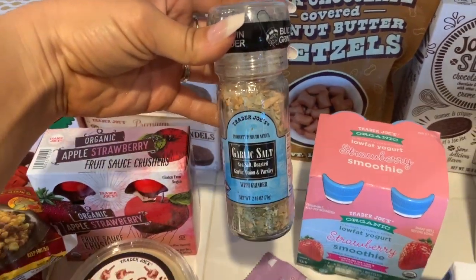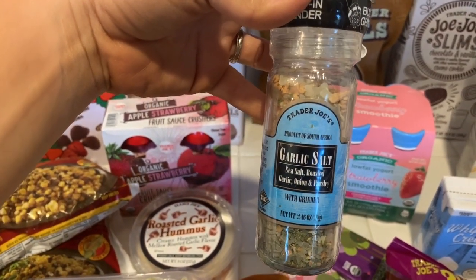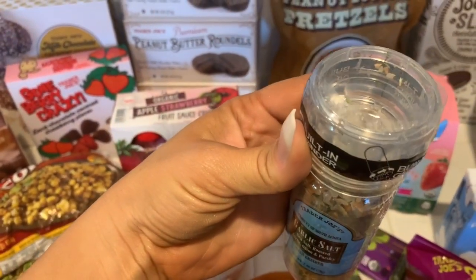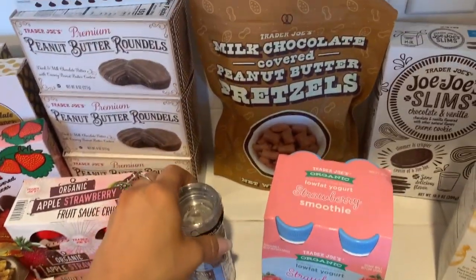Also picked up a garlic salt grinder. If you've never tried this, oh my gosh, it's so good. So sea salt, roasted garlic, onion, and parsley in a grinder. So all the pieces are already in there and it grinds it for you fresh. And it's really, really delicious. I already went through one of these, so that's my second one.